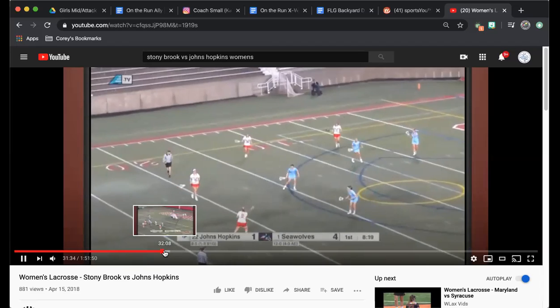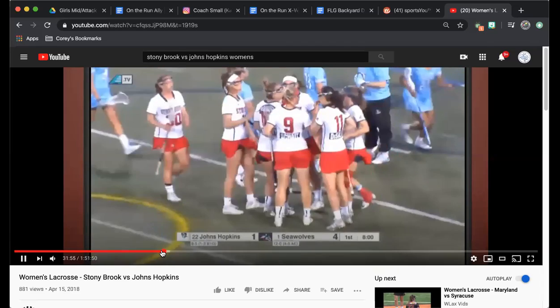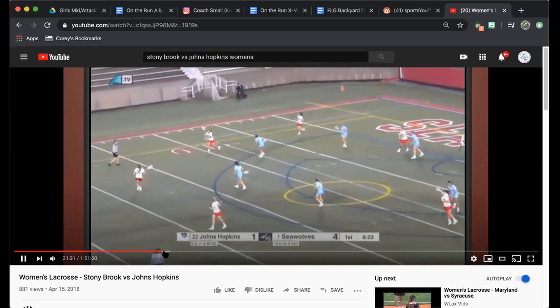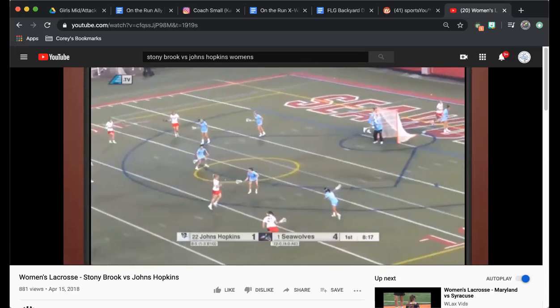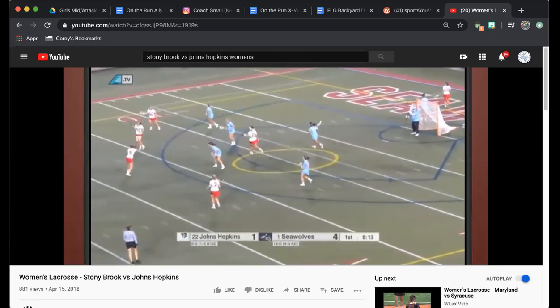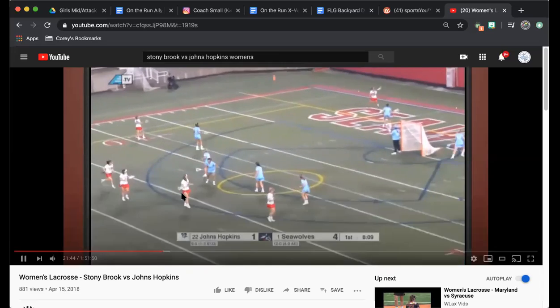This is a great example of what's called the two-man game. I've got to go back here because we missed it. I'll let this play out. The two-man game is what we work on a lot in box lacrosse. It's when two players work together in order to either get themselves or get their teammate open. It's very difficult to defend.